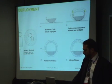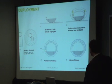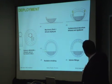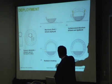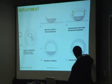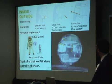The deployment system that they propose is, after they land on the moon, that they first deploy the so-called machinery deck, and then inflate and rigidize the 3-dimensional spherical structures. Then, after they've mined enough water, which is probably on the order of 30 or 40 metric tons, I would guess, they pump that into this layer here, and then they finally outfit the interior. They do this all on the moon. The surface is all built in place.